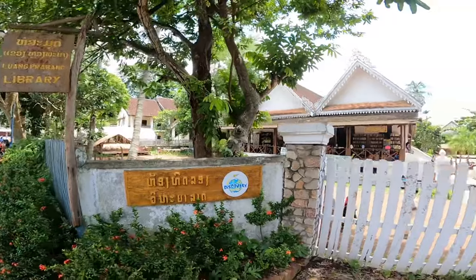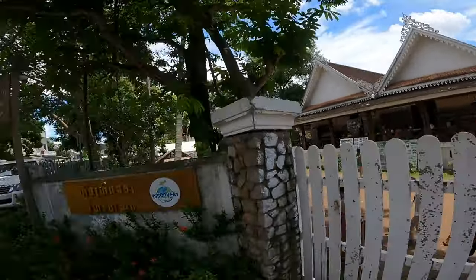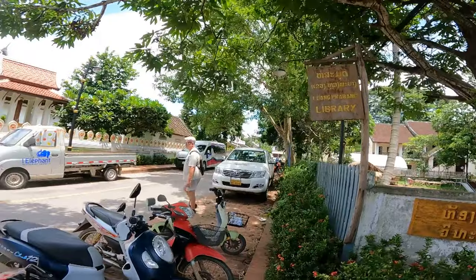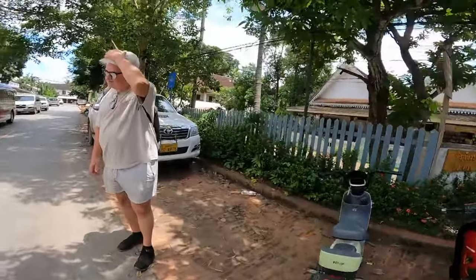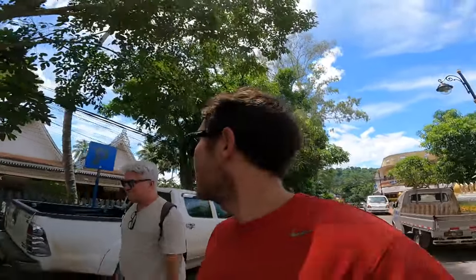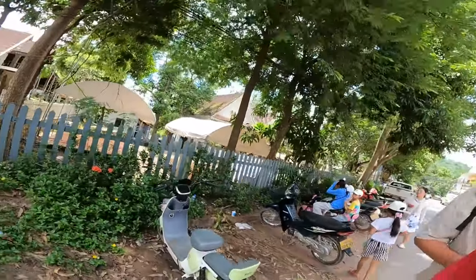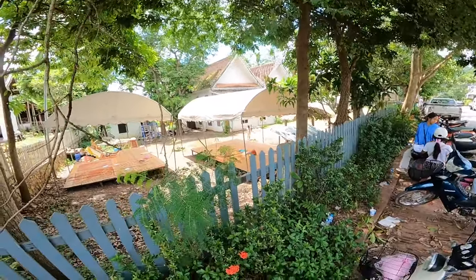Yeah, this place is very busy today. I might have to come back and see if you can volunteer here or something. Awesome. Luang Prabang Library. Yeah, there's lots of kids here today, isn't there? Where's the shop? To the left or to the right? To the left. Hello. What a cool place for the kids to come hang out. Got all kinds of shaded areas so they can come hang out, color, write, read books. Very cool little spot for the kids here.